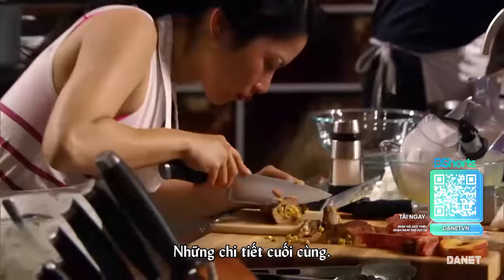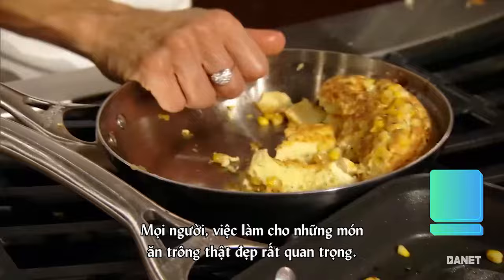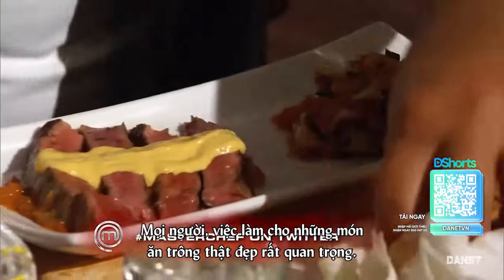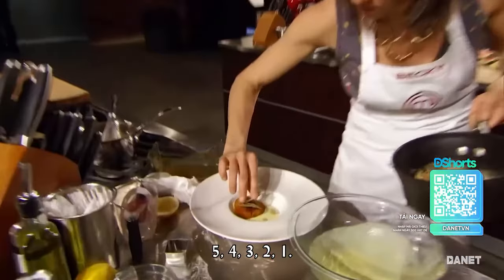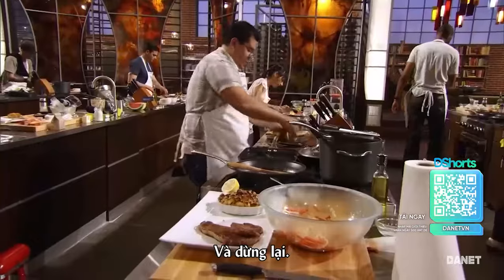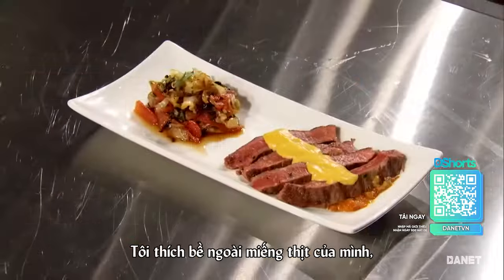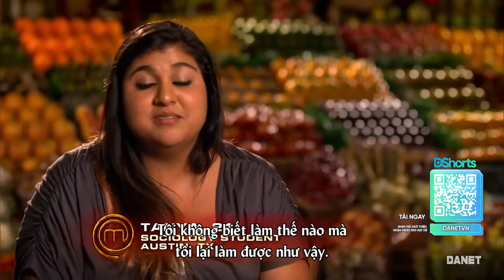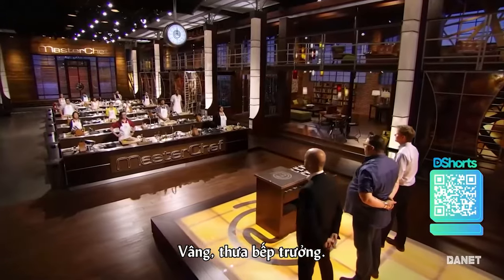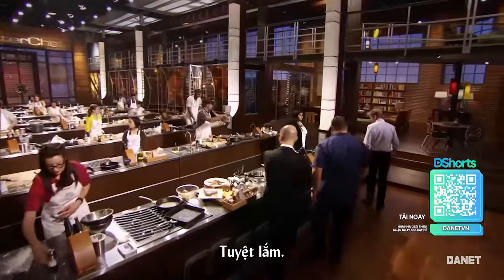Finishing touches. 15 seconds to go. Guys, it's so vital that these plates look amazing. 5, 4, 3, 2, 1, and stop. Well done. I'm feeling really confident. I love how my meat looks, and I pulled it out of my, I don't know how I did it. Everybody happy with their dishes? Yes, sir.